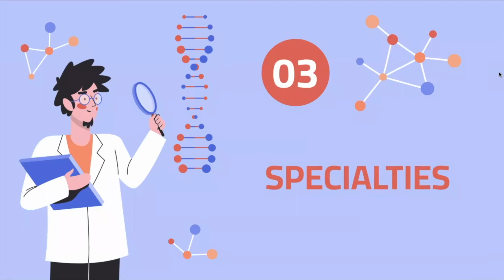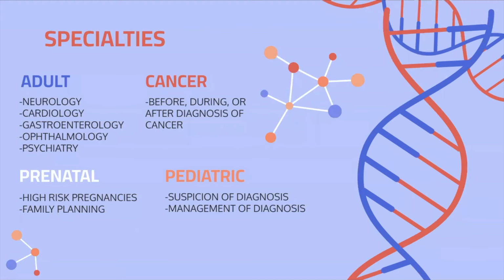Next up are some of the specialties that genetic counselors can go into. This is not an exhaustive list, but it does include many of the core specialties. Many genetic counselors work in adult genetics, cancer genetics, prenatal or preconception genetics, or pediatric genetics.